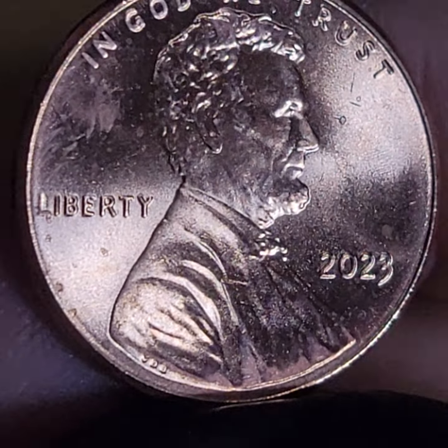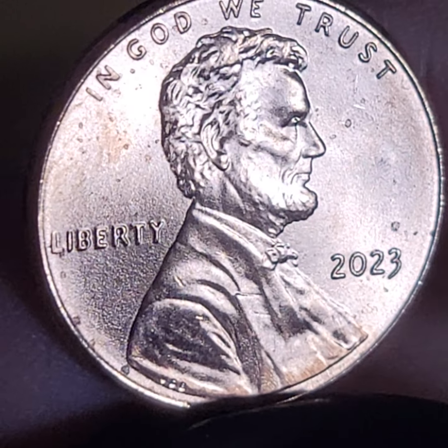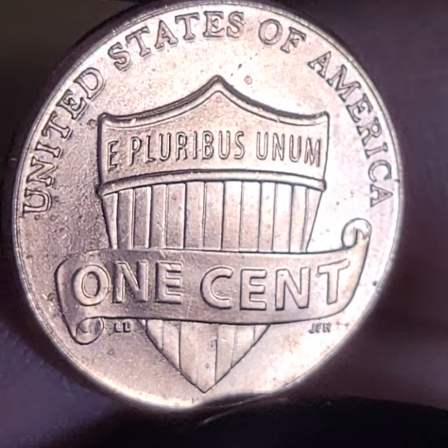Another beautiful 2023. I'm gonna have to check the bottom of the Lincoln to make sure there's no extra V there. Nope. All right.